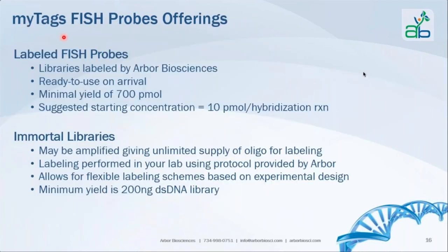So, MyTag's fish probe offerings. As we mentioned before, we have labeled fish probes available. These libraries are labeled by our team at Arbor Biosciences. They are ready to use out of a tube upon arrival in your lab. Your synthesis is going to provide a minimum yield of 700 picomoles for you to use. We have a suggested starting concentration of 10 picomoles for hybridization reaction. Of course, for every application and every experiment, this may be different. You have at least 70 hybridization reactions per tube for the labeled fish probe products.